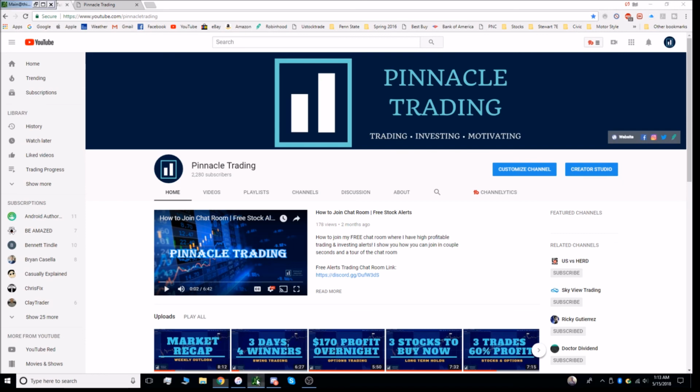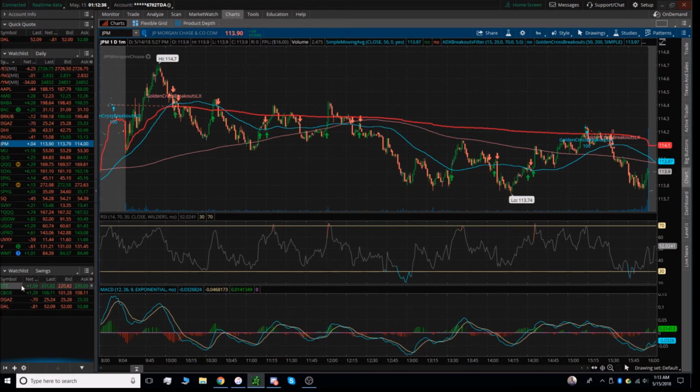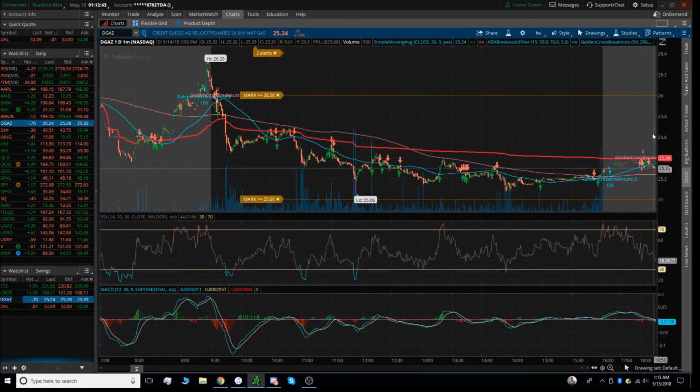I want to ride this out. I want to ride these leaps out and take profits on that soon if markets start pulling back big. And I'm also looking to cash out on DGAS at that 28.50 area.